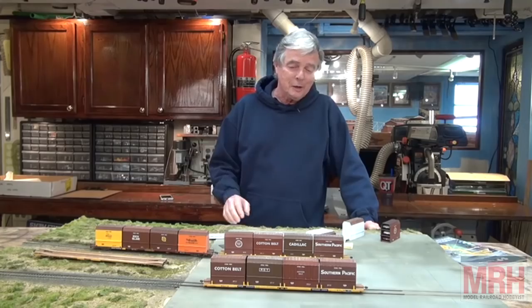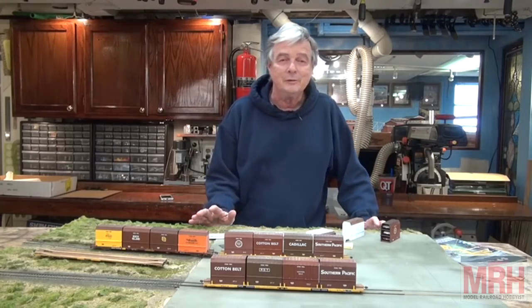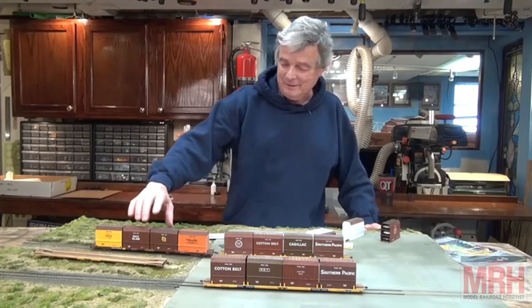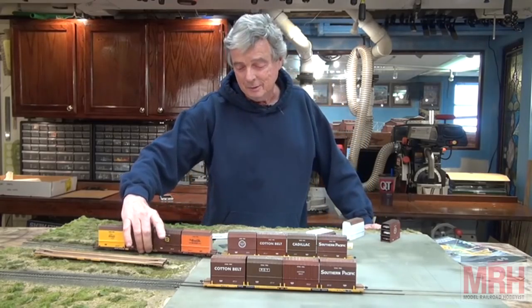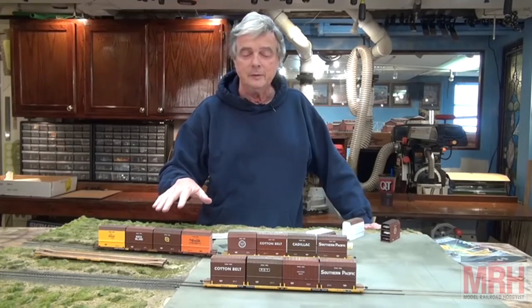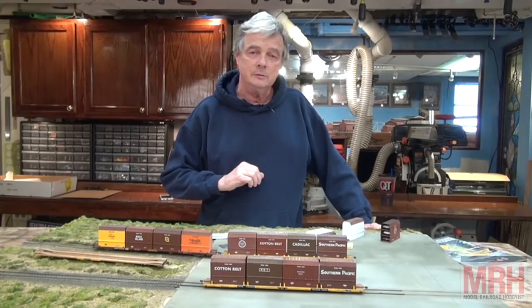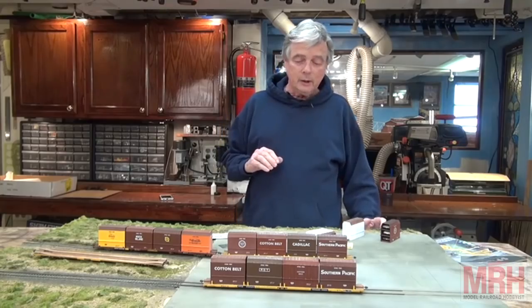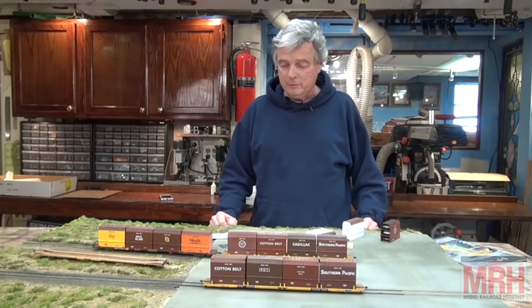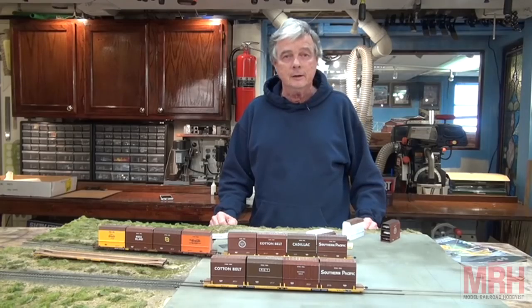One last thing, I'd like to beg some manufacturers to make a low-level flat car. You know, it's not that hard to do. We've got a G89 coming out, but this is one thing that's never been done in HO scale. So I hope Accurail or Athearn or somebody will step up and eventually offer us a flat car like that.